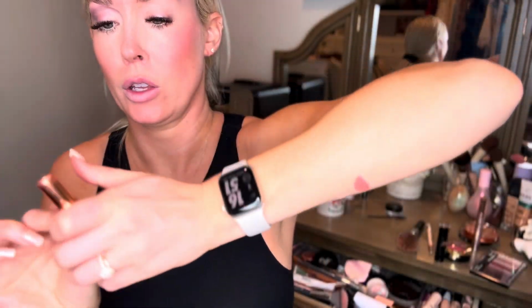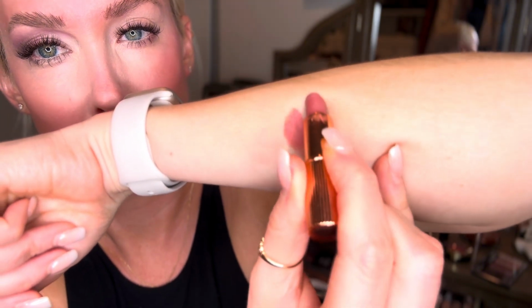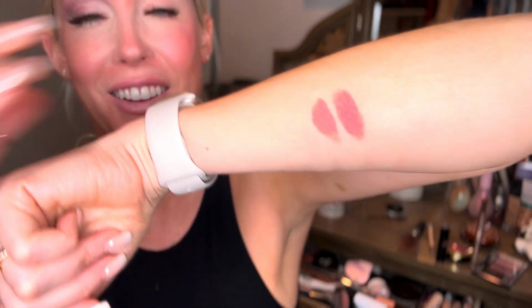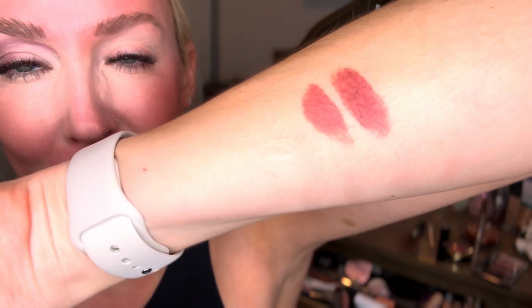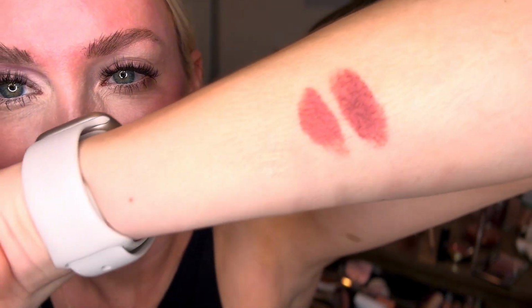Okay, so here is the Pillow Talk. I'm gonna put it right next to it so we can compare. I found this on the web. What? Wait a minute. That's pretty close. Honestly, that is pretty close. What the heck? I was expecting that to be so far off. But that's pretty incredible. I think the Charlotte Tilbury lipsticks are expensive too, and these were $3.